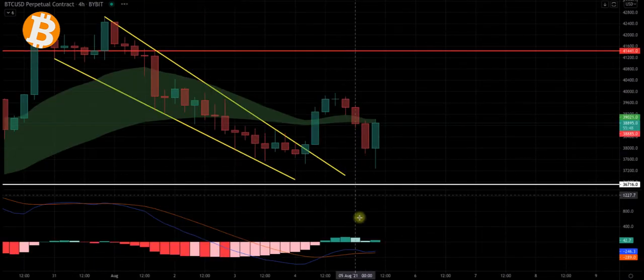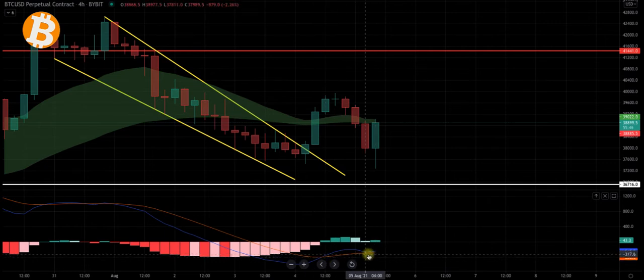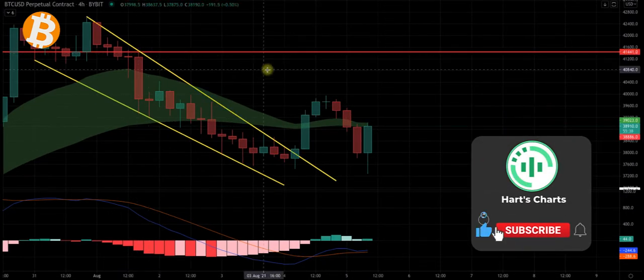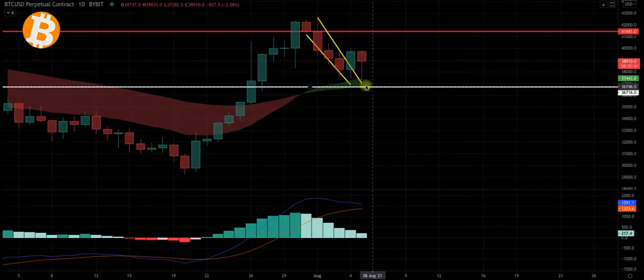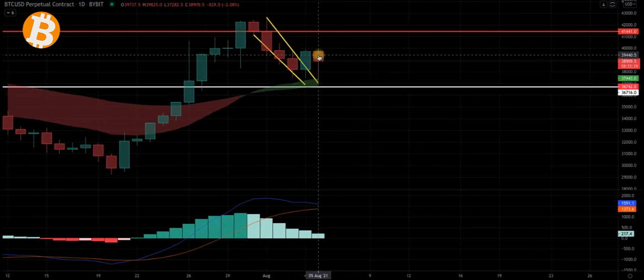On the 4-hour, MACD is still positive. It got close to breaking bearish, but it's maintained now and appears to be moving back up. So the MACD actually looks pretty positive for Bitcoin as well. And looking at Bitcoin on the daily, we've maintained support above the EMA ribbon. We went down and almost touched the EMA ribbon here before bouncing back up.